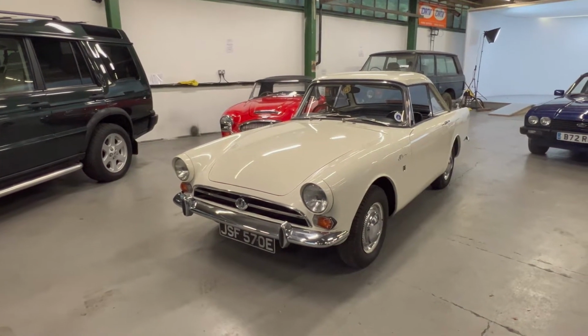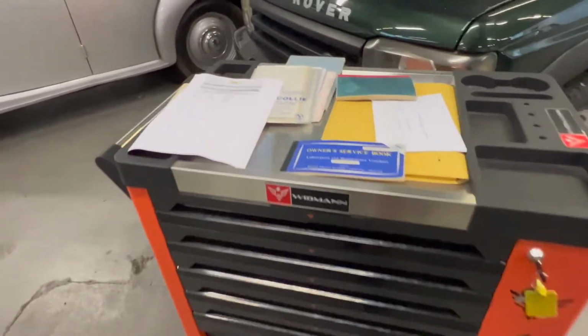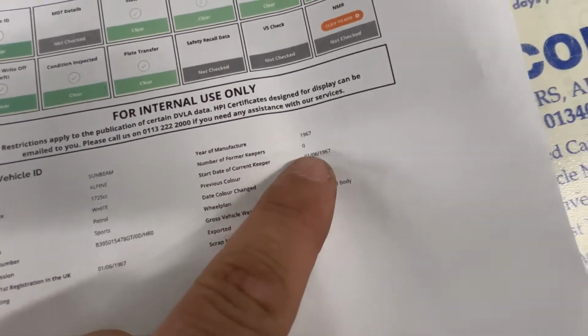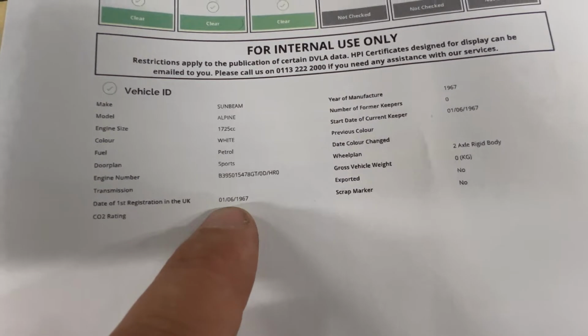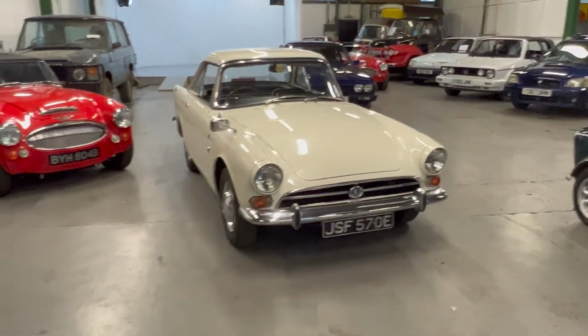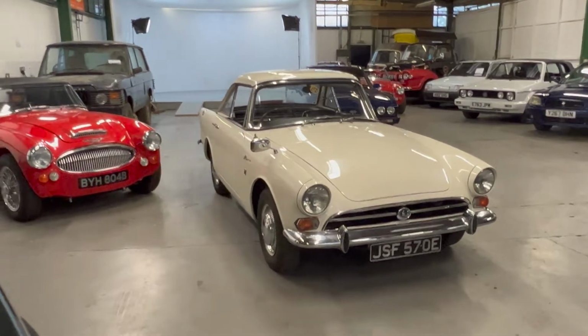1967 Sunbeam Alpine. Before we show you the car, I just want to briefly show you a couple of bits of paperwork we've got with it. So this car, as you'll see here by the HPI, number of former keepers, 0. First registered in the UK, 1st of June 67. It's been in the same ownership ever since. So there can't be many cars from the 60s in single ownership you have left now.